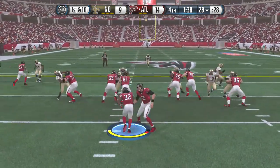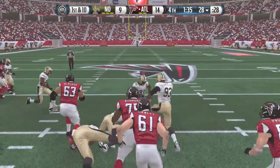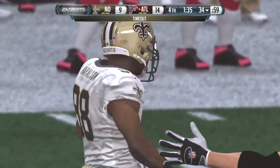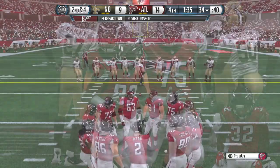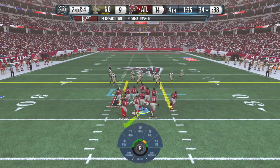The Falcons take it from the 28. Here's the handoff, and they'll run it. They'll mark him at the 34. That's a timeout call. Second down after going to the ground game, the first play.